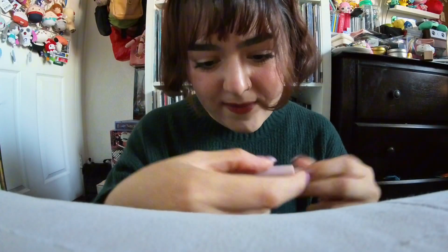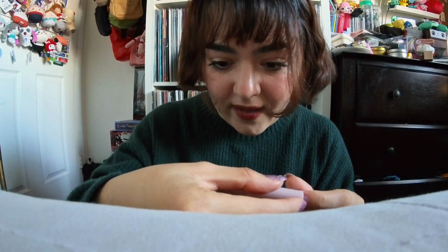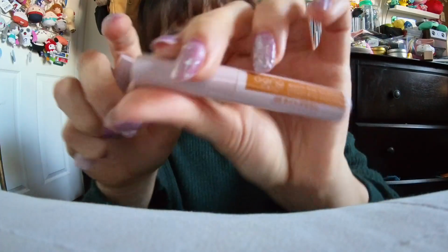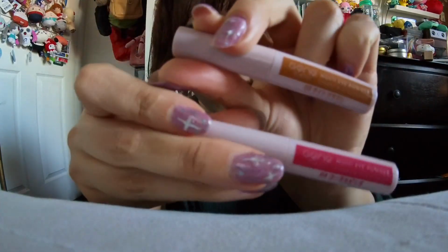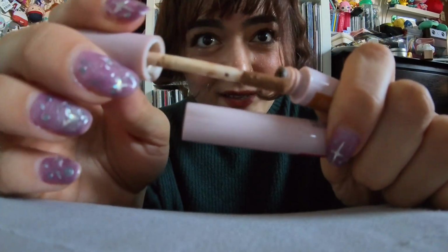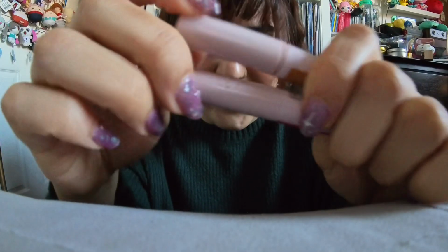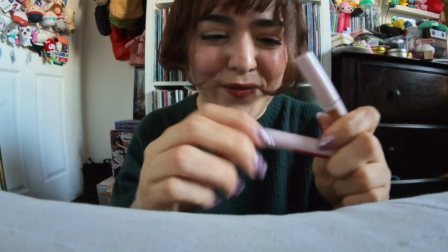More Daiso makeup. This is by Jean Tokyo. This is the multi-eye powder, eyebrow, or eyeshadow. So I have the light brown and then the pinky one. And yeah, they're a powder eyeshadow in a tube. Looks like this. It's a little messy, I'm not gonna lie. I just used them as an eyeshadow. Now I have powder all over.